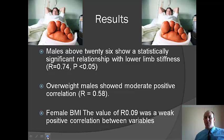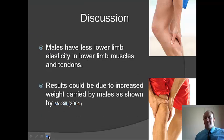Overweight males showed moderate positive correlation, R is equal to 0.58, and female BMI value was quite low of 0.09. We would have expected this to be quite higher. What we found was males have less lower limb elasticity in the lower limb muscles and tendons. This may be caused because of increased weight. Previous studies by McGill found that an increase in weight does affect the elasticity of the muscles.